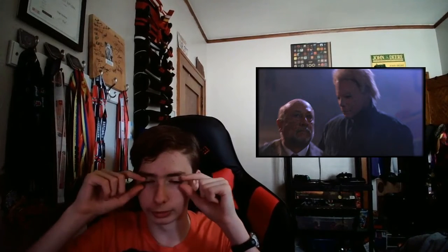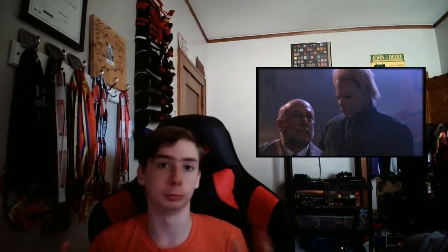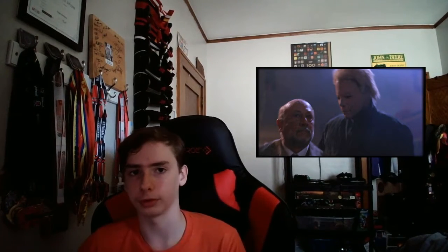Albeit, it would be really cool to have one of those masks just because of how goofy looking it looks. Like, the eyes are really stretched out, kind of like how the William Shatner mask was. It's pink, it's got blonde hair. I will show you the pictures in this video, obviously, of all of the masks. But yeah, number 23 is that pink mask.